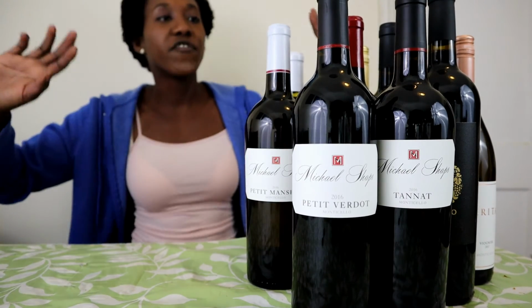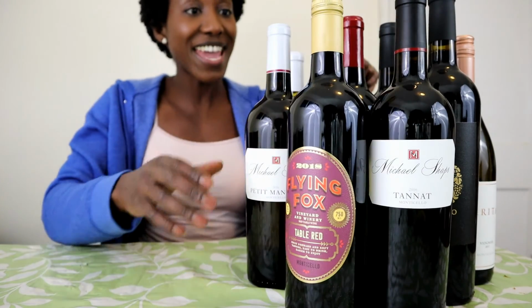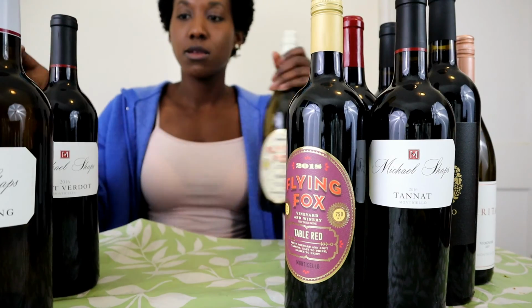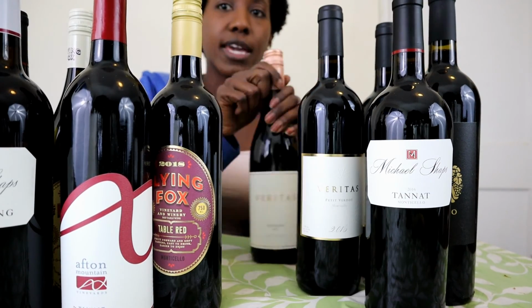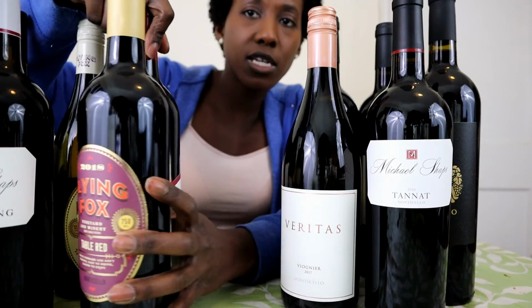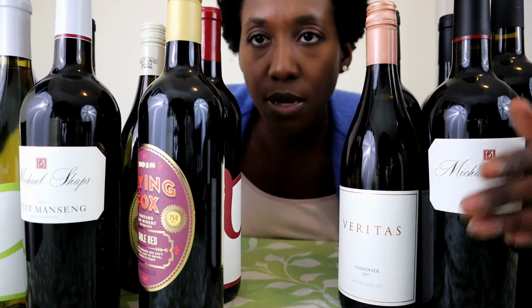Okay, hold on. First we'll do a thumbnail, then I'll be done. Let's make the bottles look pretty. Put some over here. And some over here. Should I put the prettier bottles in front? I feel like this Veritas bottle is pretty. And I feel like this bottle is pretty. What do you guys think?